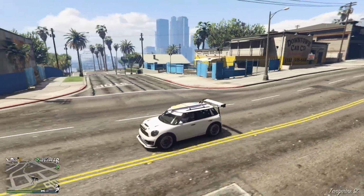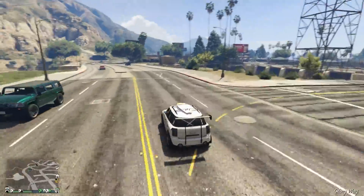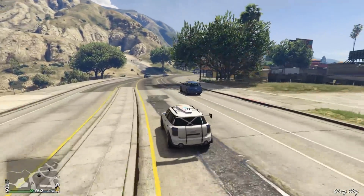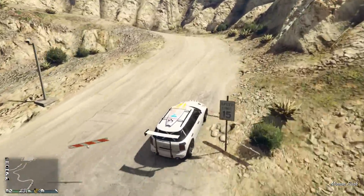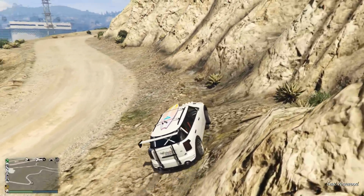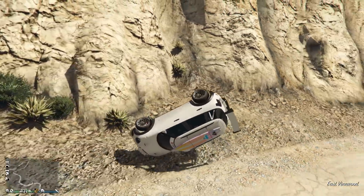There's nothing really special about the car unless you're a big fan of minis. I have a friend who's literally buying another mini in real life. He loves them so much, so I mean, they're fun cars, and they're pretty nippy. This vehicle handles very well, but it's not the best. For a rally car, it's really, I don't know.